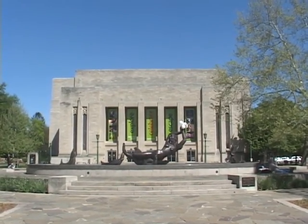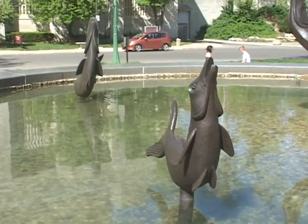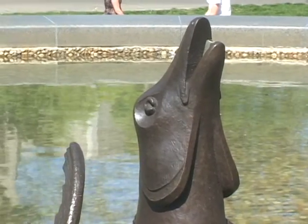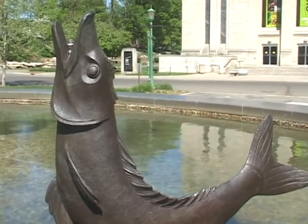The ledge surrounding the fountain is a favorite spot for students to sit, read, and wait for their next class. What's around Venus? Fish? Not exactly. Frolicking around Venus are actually dolphins, despite their very fish-like tails. But there is one fish. It stands out from the other marine life in form and appearance.